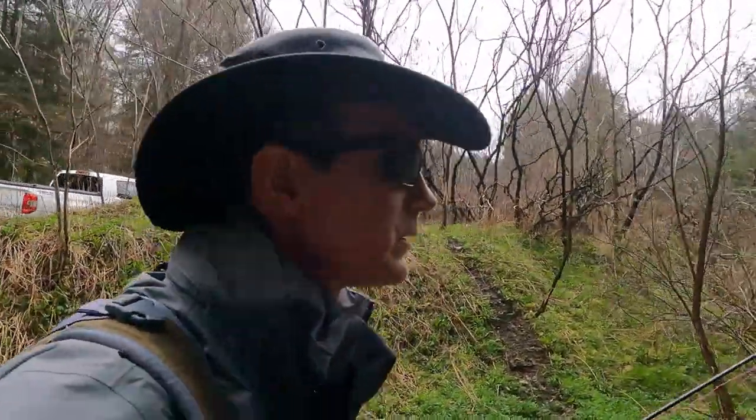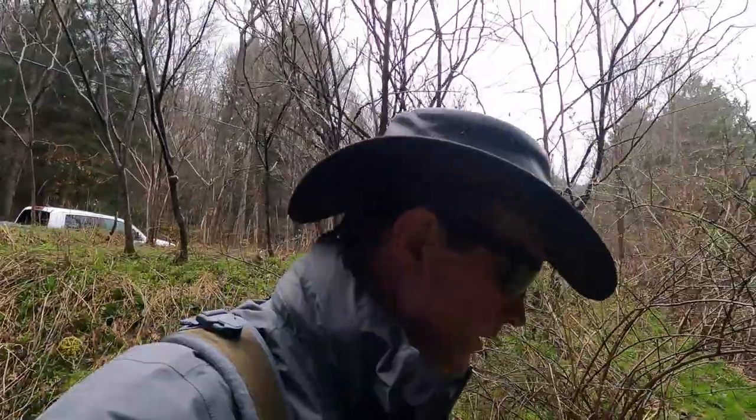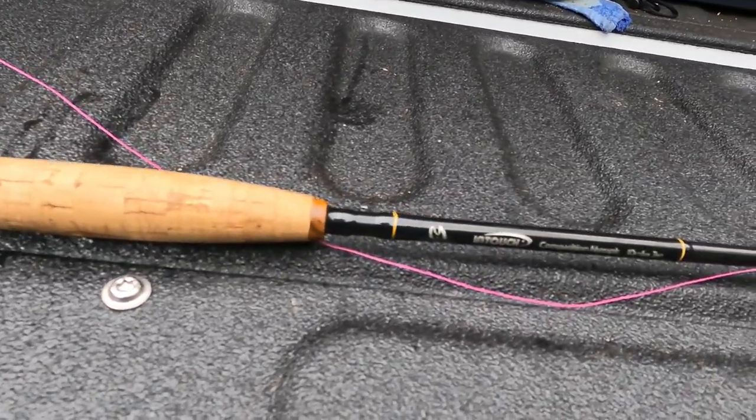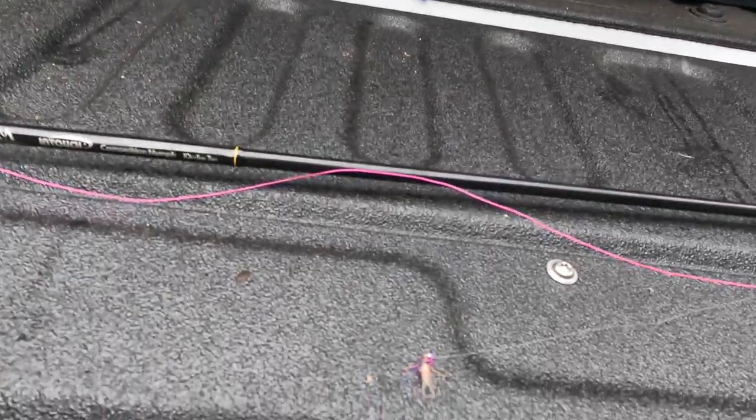Heading in this morning to the stream here. Got my 10.5 foot Competition Nymph Maxcatch. Got a Lively Legs with purple legs, and a Lively Legs Rainbow Warrior with purple legs, and a Lively Legs Rainbow Warrior with white legs on.